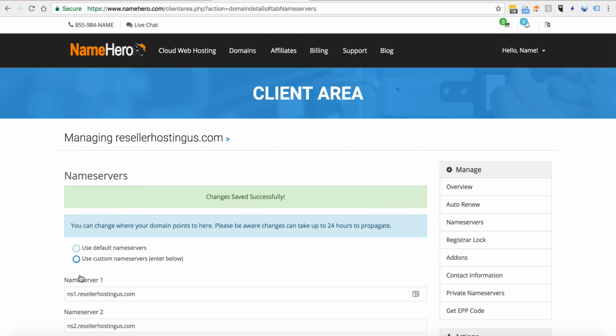Okay, so now there's a period that's called domain propagation. That's why I want to show you how to do this first, because this might take up to 24 hours depending on where you live. So right now, if I type in resellerhostingus.com in my browser, it probably won't work because it's propagating. So I want to give this about 24 hours just to propagate through the internet for those name servers to take effect.